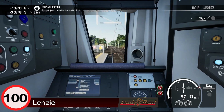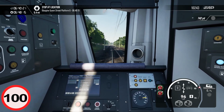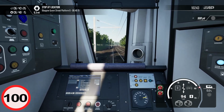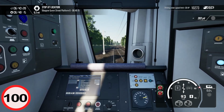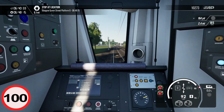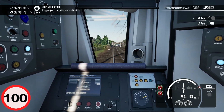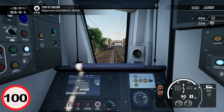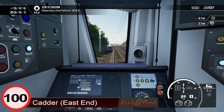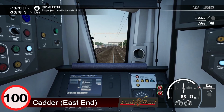So coming through Lenzie Station is a good place to shut off power. Like I said, the line speed will drop to 85 soon. We're on a downhill gradient, just levelled out, so we allow the train to take the strain. And we're just coming past, and again, apologies for my pronunciation, Cadder Depot.